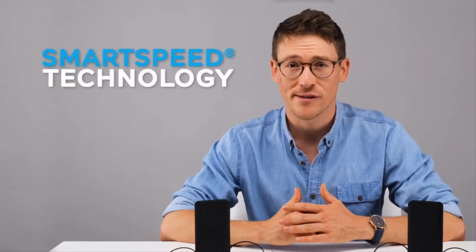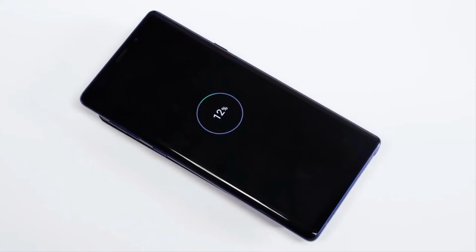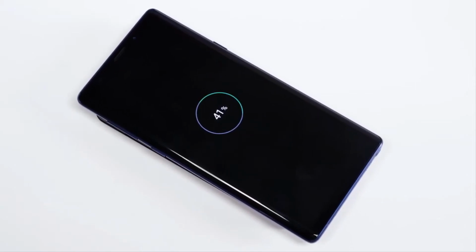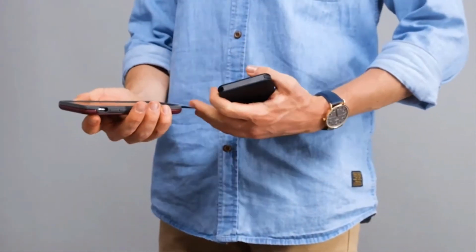The patented Smart Speed technology is great for regulating the charge depending on what I'm charging. It also helps provide the fastest possible charge for any of your devices. Because it is the slimmest 5,000 milliamp hour wireless portable charger in the market, I can easily fit the power bank in my pocket and I can charge my phone on the go.